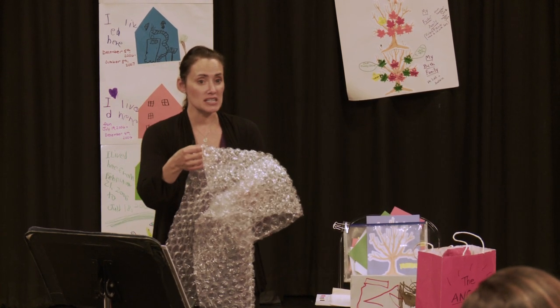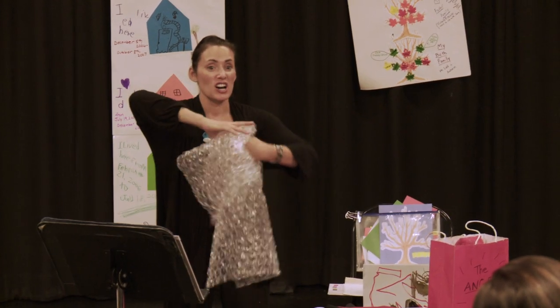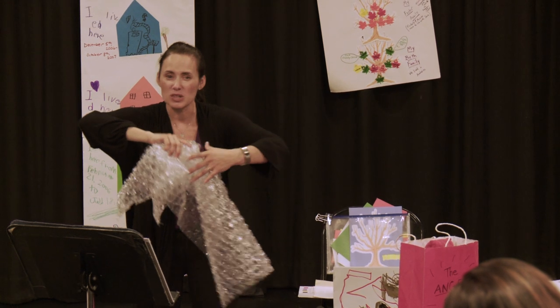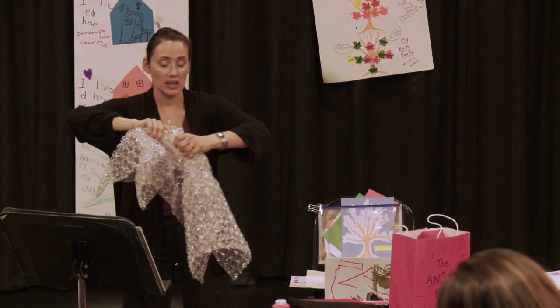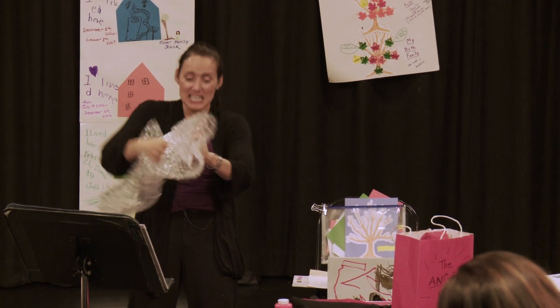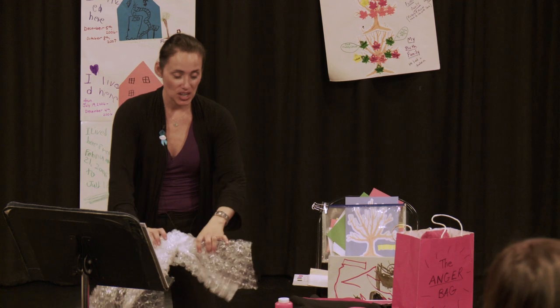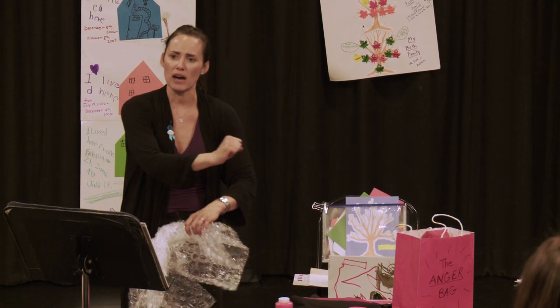So each one of these represents the stress in our body. So they get to pop them out. We're going to pop all those stress cells in our body. So I let them squeeze it and squeeze it. Some kids even want to put it on the floor. I let them take their socks and shoes off and stamp them out.